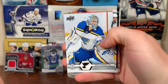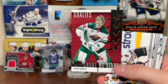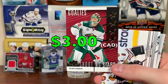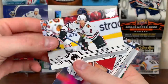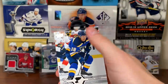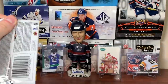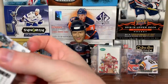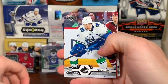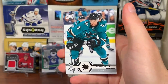Okay, Casey Mittelstadt, Jordan Binnington, Jeff Carter, Shooting Stars, Red, Goalies, Devin Dubnyk. Cool. We got Shooting Stars, Goalies, Red Parallel, Devin Dubnyk. Duncan Keith, Jeff Petrie, Tom Wilson, and Robert Thomas. And those are 1 in 72 packs. So, hey, some solid pulls thus far. Nice. All right, continuing on here. Ryan Suter, Logan Couture, Mark Giordano, Troy Stetcher, Hampus Lindholm, Darnell Nurse, Evander Kane, and Brandon Dillon.